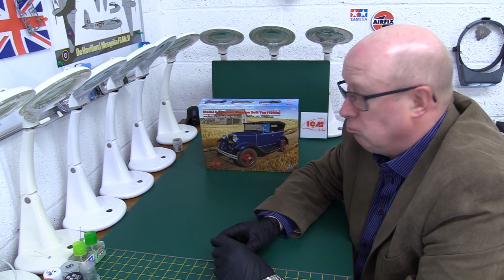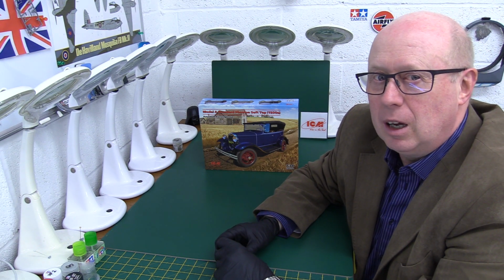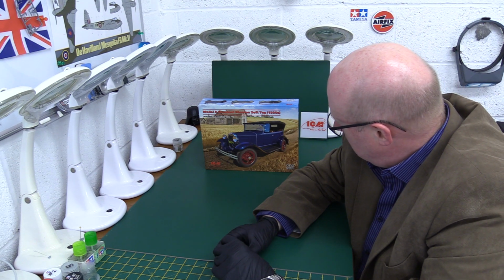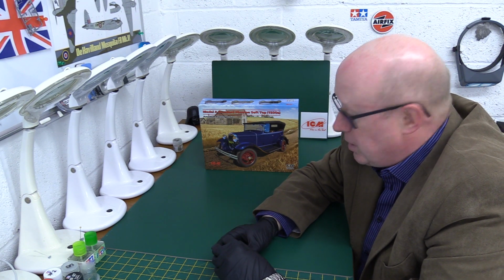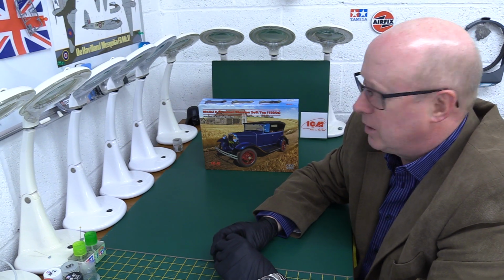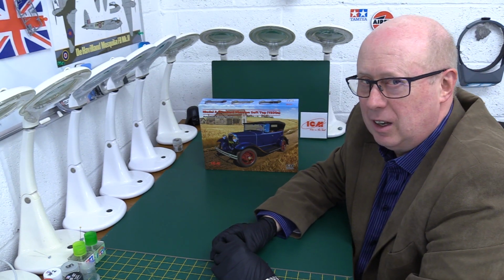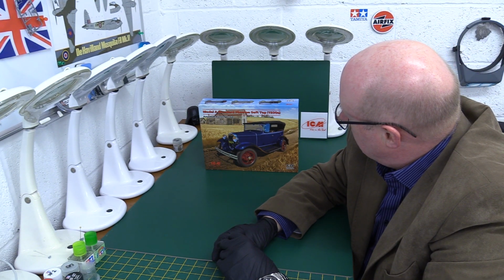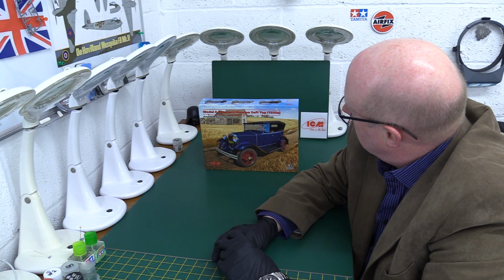Well, today, the very latest kit from ICM in the Ukraine. Something a bit unusual as well. They seem to be getting into creating a lot of interesting World War II and earlier vehicles, and here we've got a classic example of an earlier one. So it's a 1930s Model A Standard Phaeton soft top.